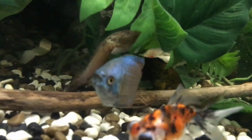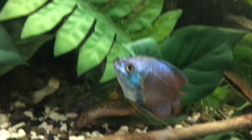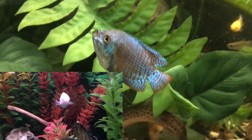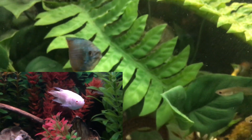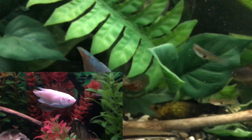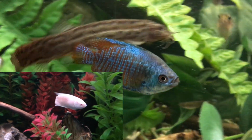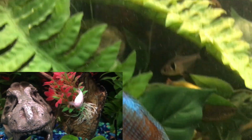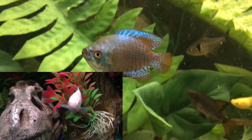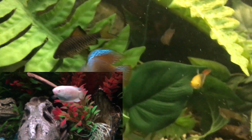Another one, surprisingly, are gouramis. Not all species of gouramis. For example, and I'm going to show a videotape of my paradise fish. Those are tropical fish, so they don't work well with goldfish, and they are also very aggressive. But fish such as this dwarf gourami are perfect.